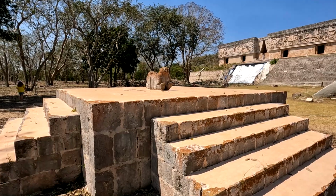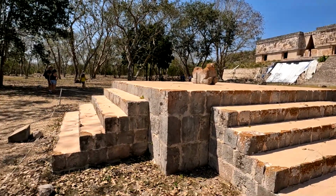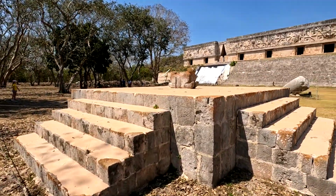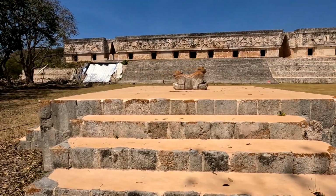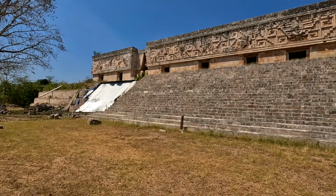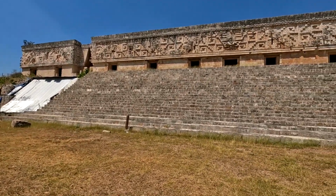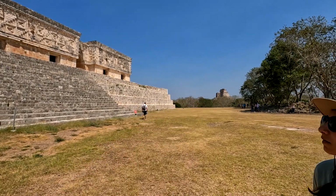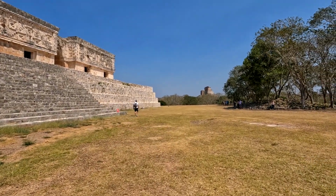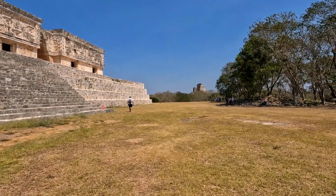It's a cool little statue of a jaguar. It's like a double-headed jaguar. The name of this is the Governor's Palace, and from here you can see the House of the Magician in the distance. So it looks really cool.